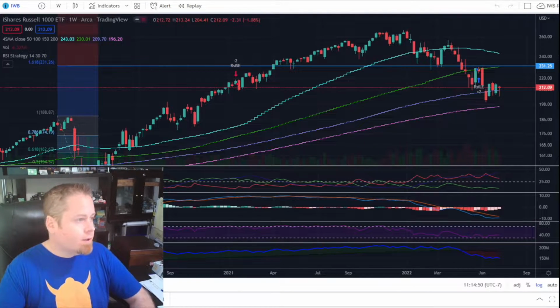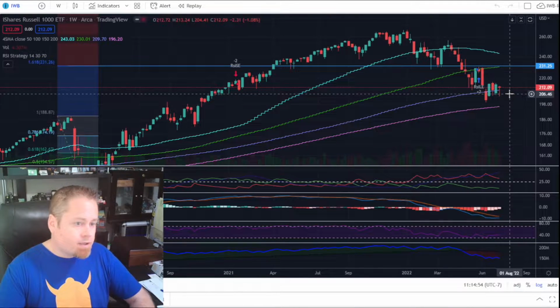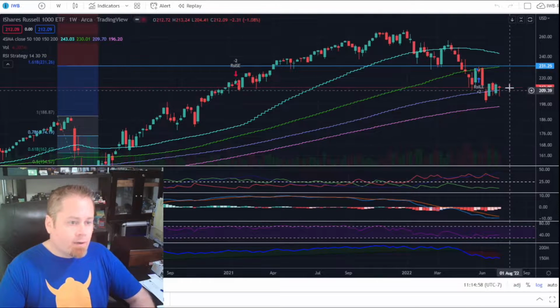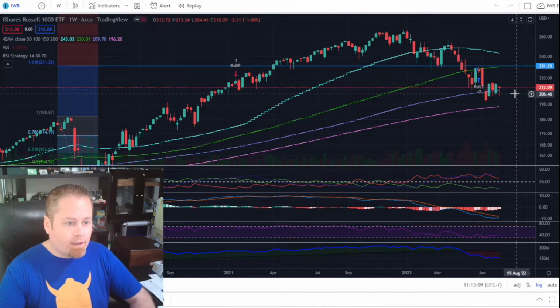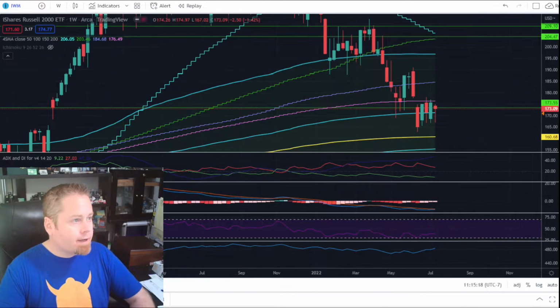And then take a look at the Russell 1000, our large caps. A lot of choppy sideways action on this one for about the last 4 or 5 weeks. So we'll have to keep an eye on this one to see if we can see a clear break. For now, it's really just some sideways action. We want to see a clear break above 216 for any kind of large cap rally, or a break below the 204 or 205 level on the Russell 1000 for further sell-off in large caps.